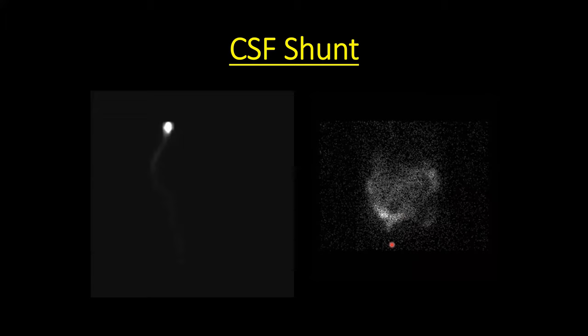So here's an example of a case at our institution. So here on our dynamic images, we have the radiopharmaceutical that's been injected into the shunt reservoir. And then we see by the time we get the patient underneath our camera, that there's already been anterograde flow down towards the abdomen.